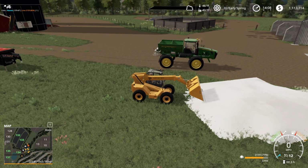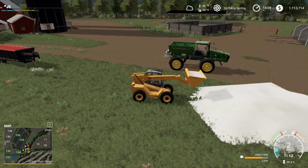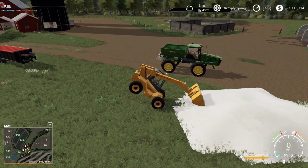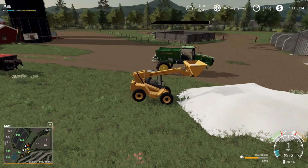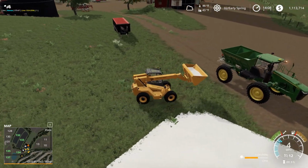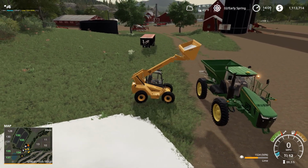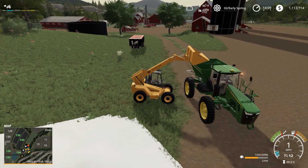So here we go again. I mean, it's only 2,000 liters. This is kind of ridiculous, that this telehandler can't handle that much weight. It's half a bucket of lime, and the telehandler's bouncing around like it's lost its mind here.